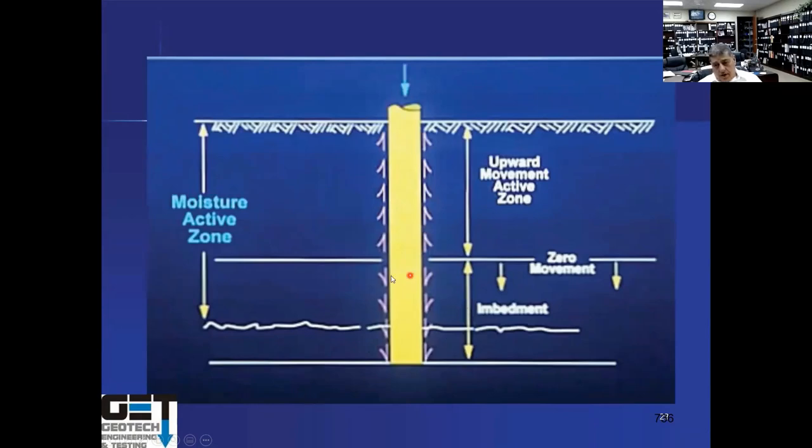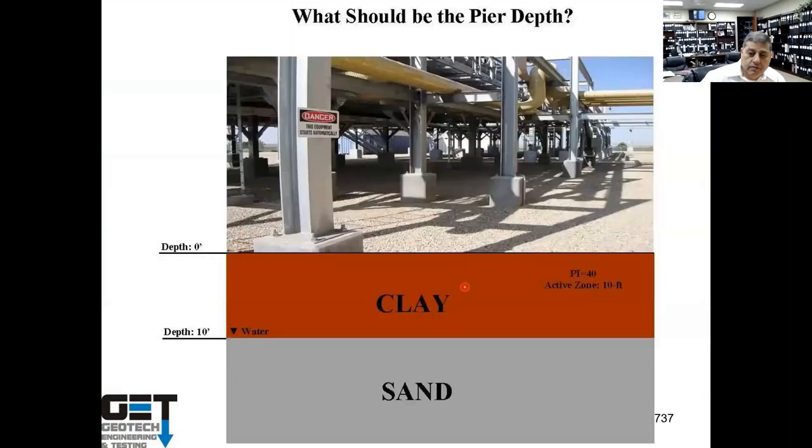Basically, do not count on the bell, because by the time the bell resists upward movement, your pier has moved up 2 to 3 inches. So you're going to get superstructure cracking. Imagine you have pipe racks and you've got a light pipe rack there. And it moves 1 inch up and that's going to mess up your pipe rack. So you don't want it to move up. So you don't count on the bell to resist uplift.